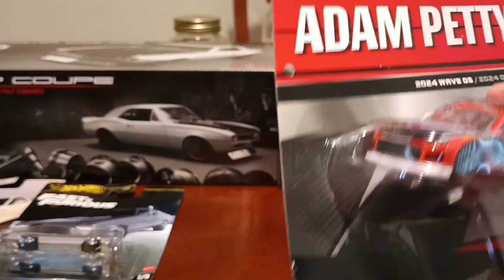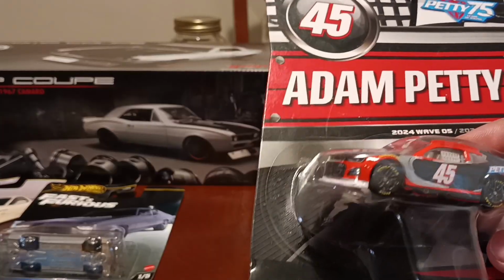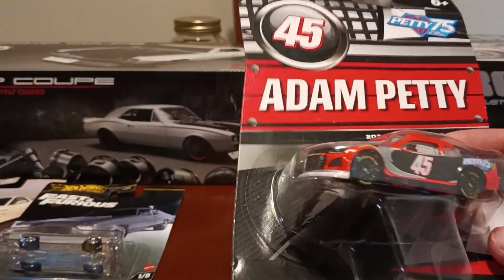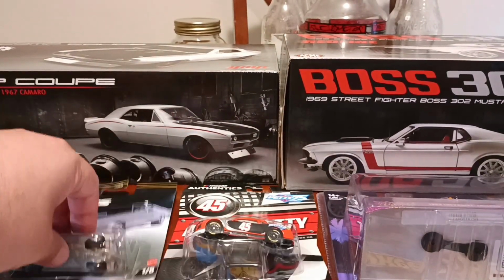So then also here, I picked up an Adam Petty NASCAR. Not that I collect the authentics, but any of the Petty stuff right now, since I already have all the 18th scale, I'm trying to collect some of the 64th of the Petty dynasty. 75 years of Petty Garage.